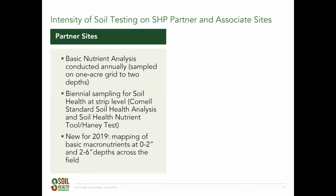On the next slide, you'll see here we have the soil testing on SHP partner sites. And at the partner sites, we're looking at a basic nutrient analysis conducted annually. We're looking at a 1 acre grid, looking at 2 different depths, looking at a stratification of the soil. The next aspect that we're looking at is every other year we do a soil health test, where we're actually looking at the strip level, we're looking at a Cornell soil health analysis and the soil health nutrient tool, or the Haney test. And new for 2019, we'll be mapping some of those basic micronutrients at the 0 to 2 and the 2 to 6 inch depths that we do our testing at.